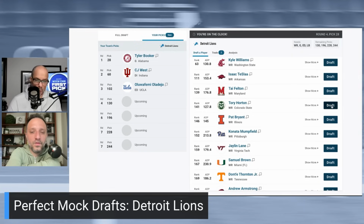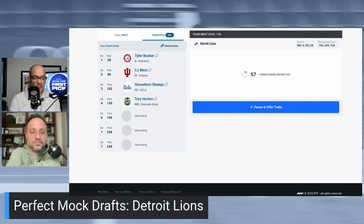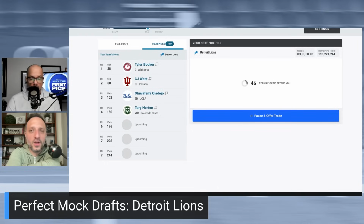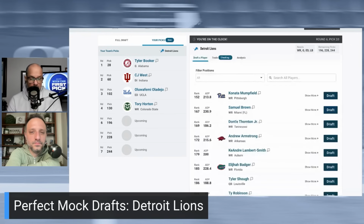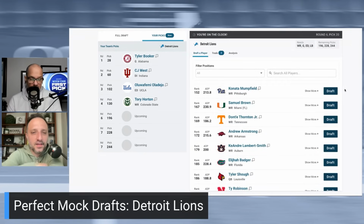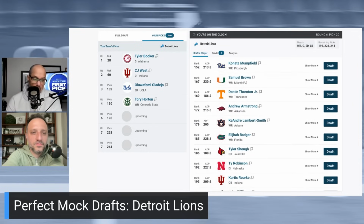We haven't gotten a lot of Torrey Horton love in these perfect mock drafts, and he's a good player who just sort of got lost in the mix because of an injury. He was the focal point of that offense for like 3 seasons. He caught a lot of passes. Yeah, and he's 6'2", 200, and he ran a 4.41. So he's fully recovered from his season-ending knee injury. Yeah, he was a high jump guy. Yeah, let's do this. Nevada transfer who went to Colorado State. Yes, sir. All right. 186 now.